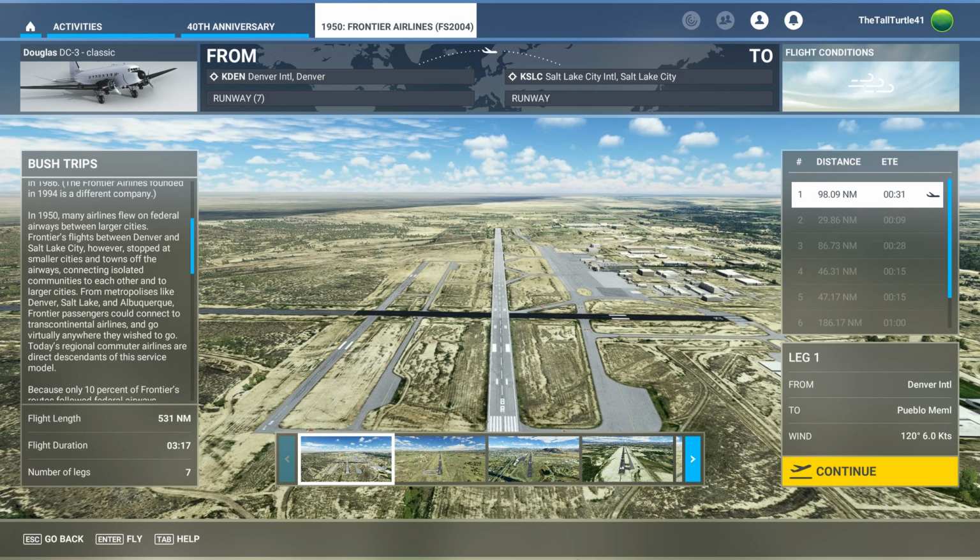Altitude is here. Are we at 9,000 feet already? I guess. I don't know. I'll see you in a little bit.